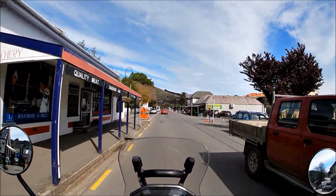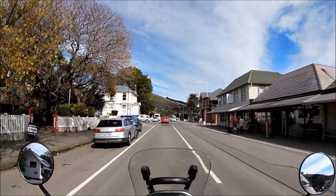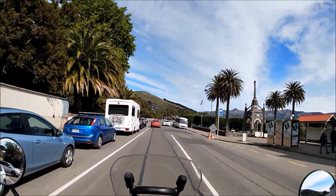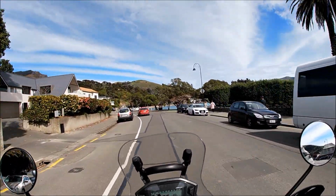The lighthouse has been moved from its original place, and I believe that we may pass it on the way through. If not, we'll go back on the way and show you guys the original lighthouse. But the weather's great, it's not too windy, and the sun is shining. So let's enjoy this ride and get into it.